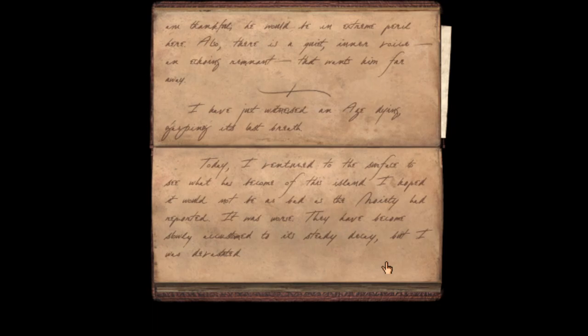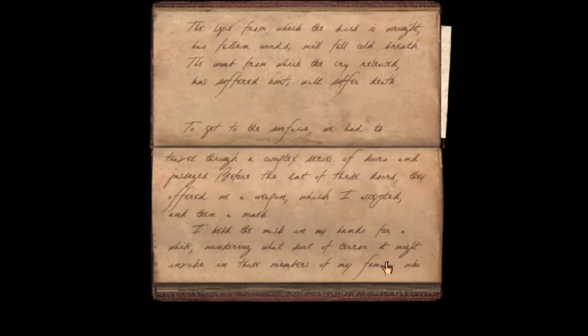Today I ventured to the surface to see what has become of this island. I hoped it would not be as bad as the Noity had reported. It was worse. They have become slowly accustomed to its steady decay, but I was devastated. The lips from which the kiss is wrought has fallen. Words will fall cold breath. The womb from which the cry released has suffered hurt, will suffer death. It sounds very much like a poem, especially with how it's spaced.